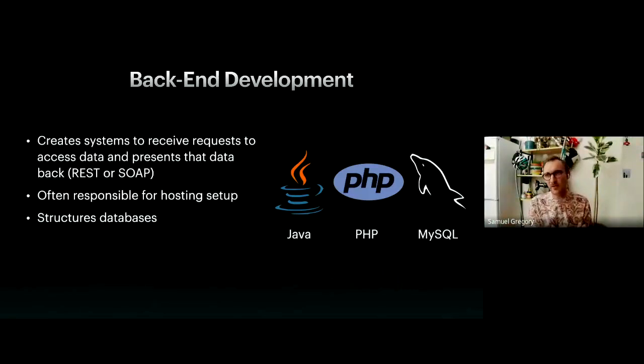Front-end developers typically are more visual. They're more user focused, whereas a back-end developer might just be way more logical, and they're normally responsible for the hosting, because their code is normally very dependent on the hosting technology, and they're also normally responsible for structuring the databases. So your users table, or, I don't know what you might have, but you have separate tables, and they'll be responsible for setting those up.